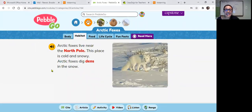Arctic foxes live near the North Pole. Hey, you learned about regions. So they live in the North Pole. This place is cold and snowy. Arctic foxes dig dens in the snow. Oh, so that's kind of where they live.